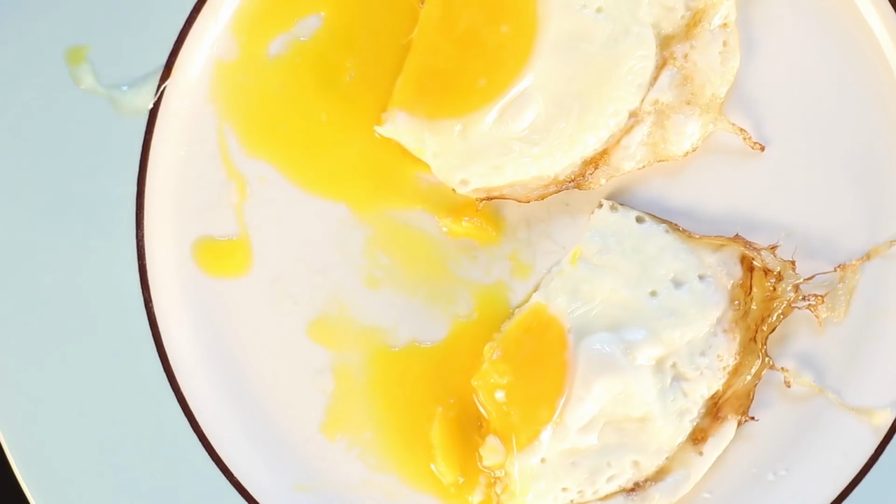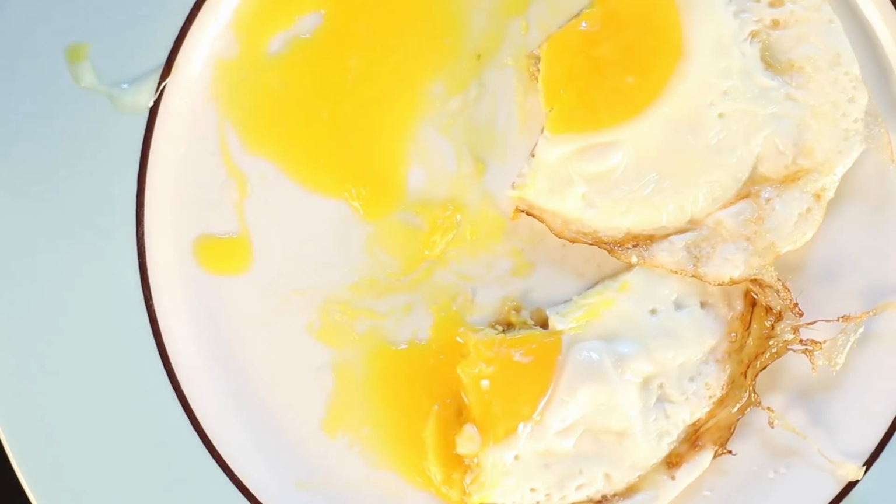But let's go get Lauren and have her taste. I didn't tell her what the difference is between these two eggs. She went in totally blind. Sorry, they taste the same.